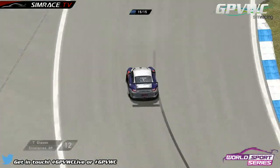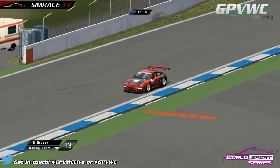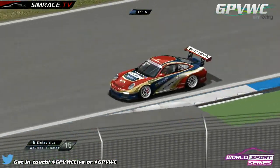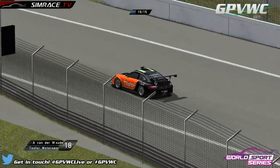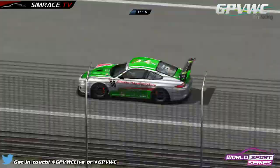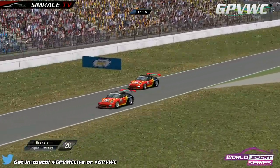We have Tobias Olsen for EGP in 12th, making his debut. Boyd Bryson, P13 for RTS. Mike Schroten, P14 for Mazurek, with Benedict Sinkevicius, P15 for Waters. Mike Bell, P16 for Mazurek, with Cameron Brewster, P17 for Cosmo. Alexander van der Waals, taking his debut in the Tay4 Motorsport outfit, P18, with Bart DeVos, P19 in Triple 20. His teammate Ilya Bracalo, rounding out the top 20.